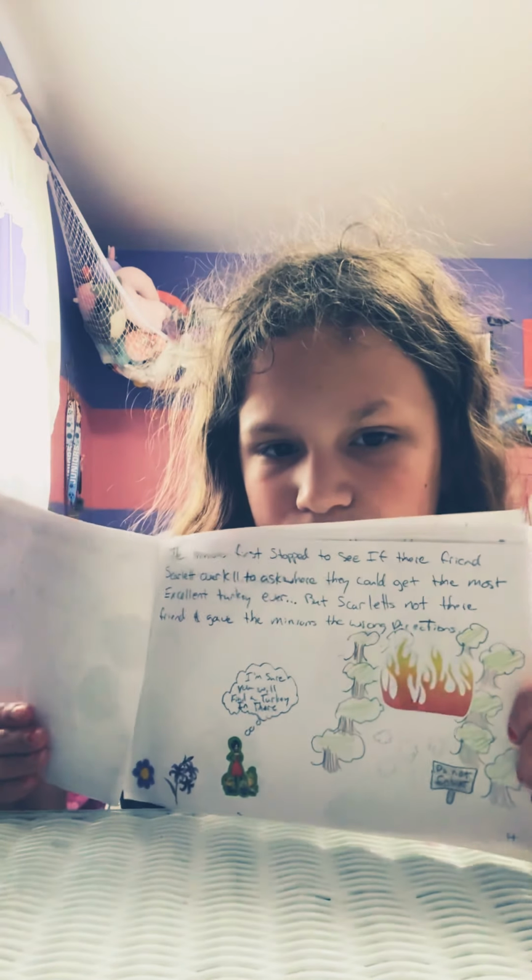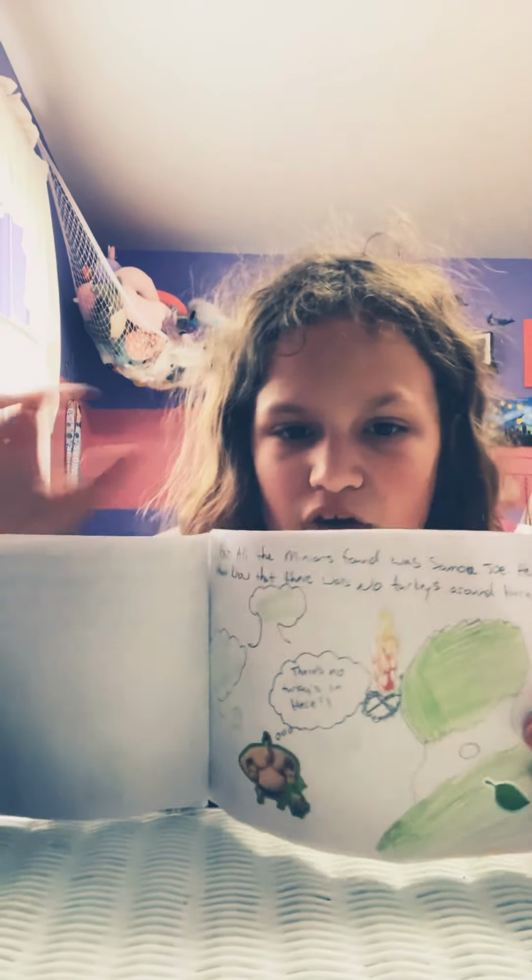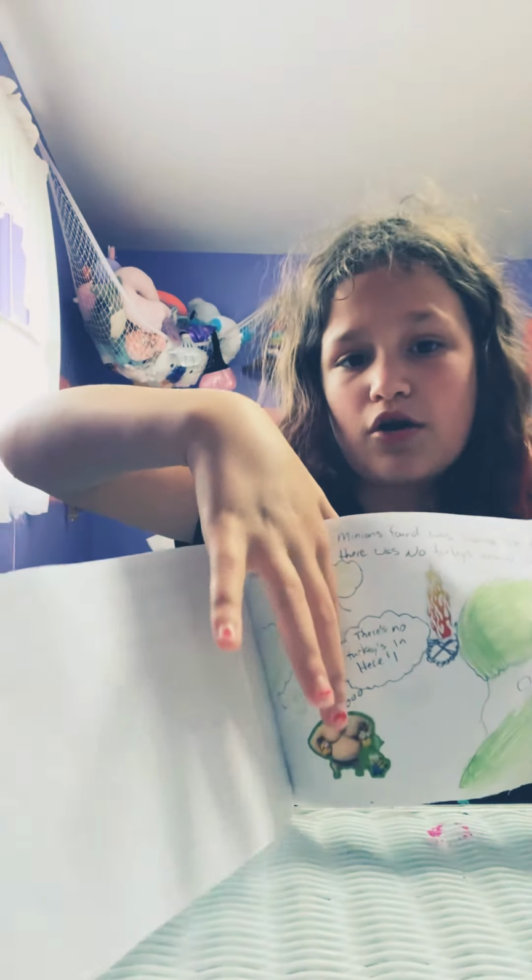The minions first stop to see their friend Scarlet Overkill to ask where they could get the most excellent turkey ever. But Scarlet's not their friend and gave the minions the wrong directions. I'm sure you will find a turkey in there. Do not enter. But all the minions found was Samoa Joe. He let them know that there was no turkeys around here. There's no turkeys in here. Ruff. I said Ruff because I made a little dog over here.